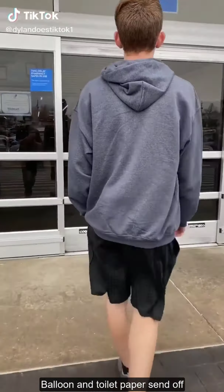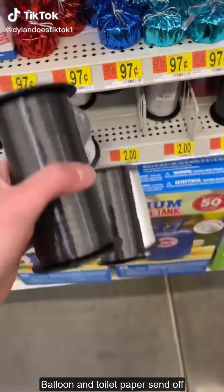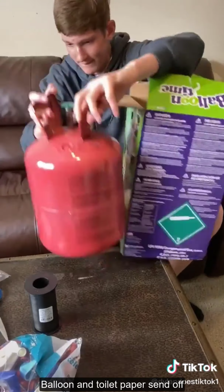It's pretty thick ice. So one day I went to Walmart and got some balloons, a helium tank, and some string. And then I headed home to tie a bunch of balloons to toilet paper and then send it off. Don't do this part at home.